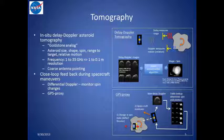radar tomography. The frequencies are generally a little bit higher. This is for resolution, and you don't want it to penetrate too deeply. And it only requires coarse antenna pointing because all the information is contained in the echoes. So there are a lot of competing technologies for tomography. Some things that are unique maybe to radar. The first is using the Doppler in sort of differential mode, so to reassess rates of change of spin due to deflection or what have you.